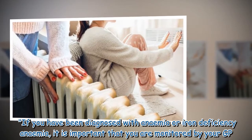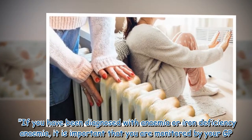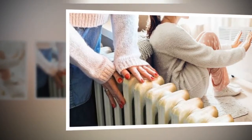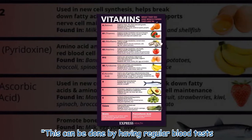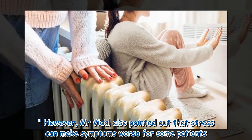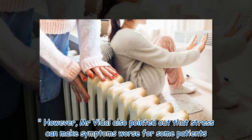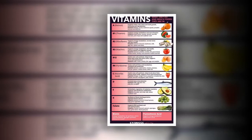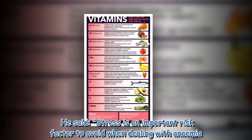If you have been diagnosed with anemia or iron deficiency anemia, it is important that you are monitored by your GP. This can be done by having regular blood tests. However, Mr. Vidal also pointed out that stress can make symptoms worse for some patients. He said, stress is an important risk factor to avoid when dealing with anemia.